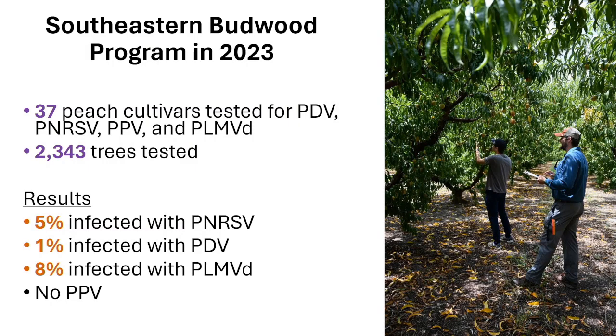These are some summary statistics from the 2023 program. We had 37 peach cultivars that were tested for the 4 pathogens. We had 2,343 trees that were tested, and overall low incidence of these pathogens. We found 5% of those trees infected with Prunus necrotic ring spot virus, 1% infected with Prunedorf virus, and that's pretty consistent across the last couple of decades. This year was the first year that we tested for peach latent mosaic viroid, and we found that in 8% of the trees. Of course, no plumpox virus. This would be a very different presentation if we found that virus.